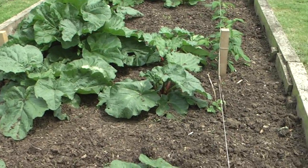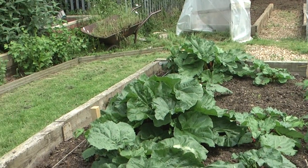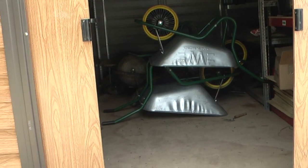Got rhubarb and raspberries growing. We have just got a harvest off of the rhubarb. In the shed, this is our supply of tools that we use every week for gardening.